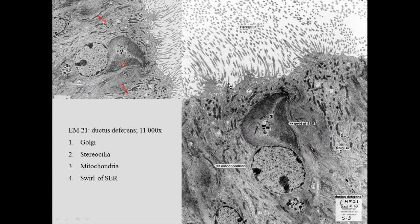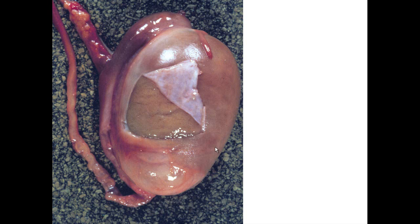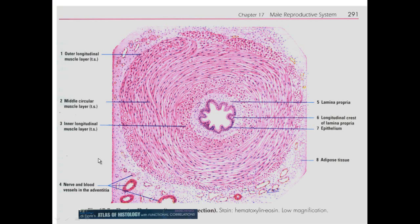So in the ductus epididymis, we see lots of stereocilia, which increase the surface area. There's also a swirl of smooth ER that we see there, and lots of Golgi apparatuses in the epididymis, not sure why they're there. Again, tunica albuginea reflected back. We had the epididymis and then the ductus deferens.